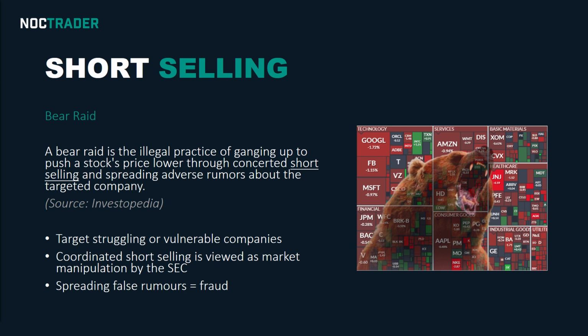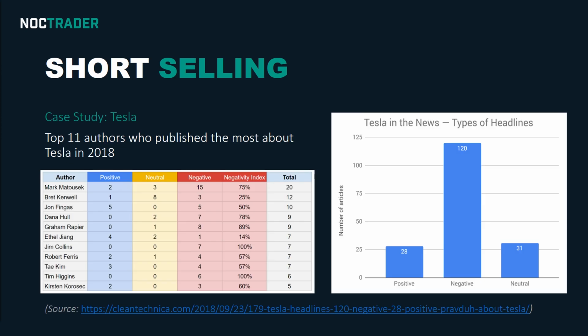As we all know, over Q1 and Q2 of 2019, Tesla's share price has been tanking, and from what it seems, a lot of people are attributing it to a concerted effort by mainstream media and powerful institutional investors to change the perception of Tesla through bad articles being written about it. Which brings me to the case study, which is Tesla, as I've been explaining.